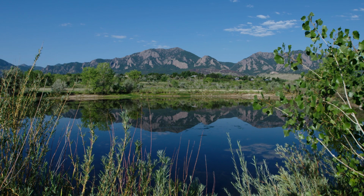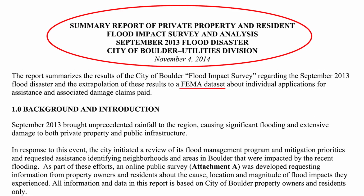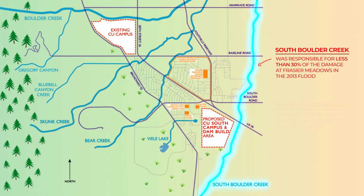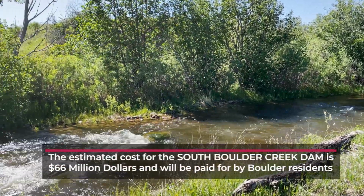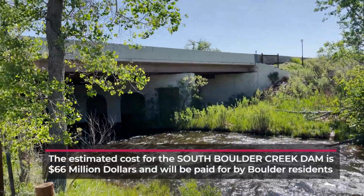In 2014, the City of Boulder did a study where they took the FEMA data and their own survey data. The data show only 30% of the damage came from South Boulder Creek main stem. The other 70% came from the tributaries, which are things like Viele Channel, Bear Creek, Skunk Creek, those types of sources. So why are we spending tens of millions of dollars to build a flood wall and dam that's only going to contain the water that did 30% of the damage?